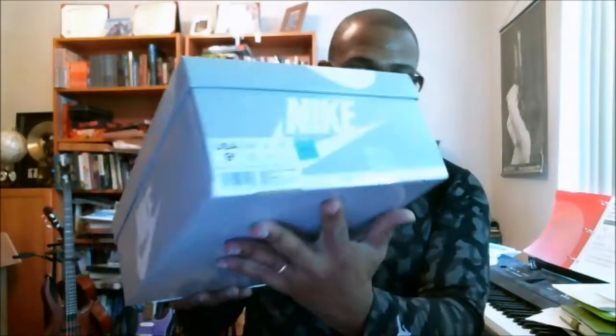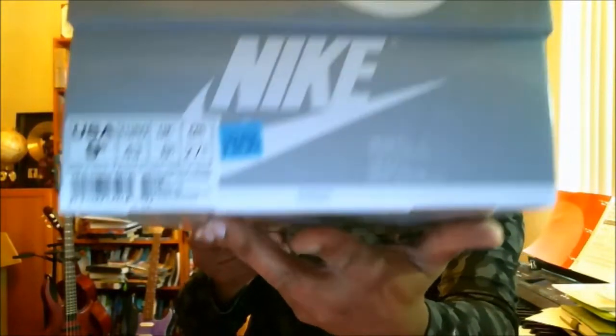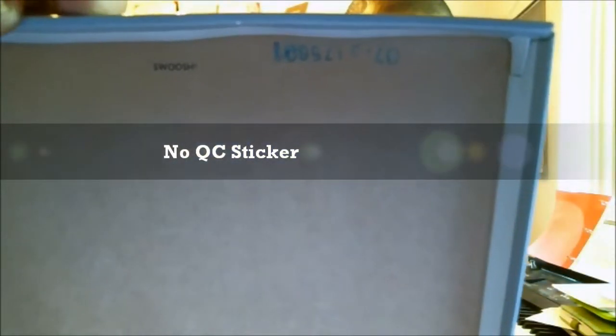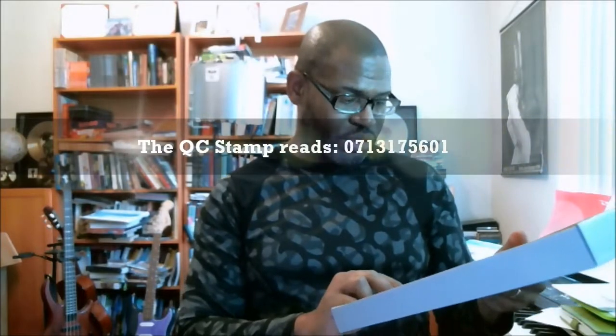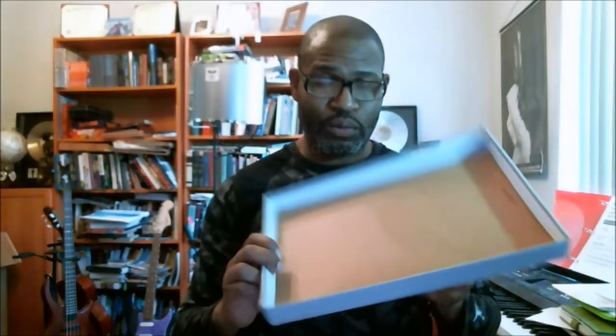I love the way that just says Vandal right there on the box. Let you know this is not a Jordan. It's a Vandal. More important, like I was saying, the movie Terminator, Arnold Schwarzenegger, '83, '84. Open it up and we do have a stamp up at the top on the inside, and that stamp is 07 13 17 56 01. 07 13 17. So this is a retro, right?